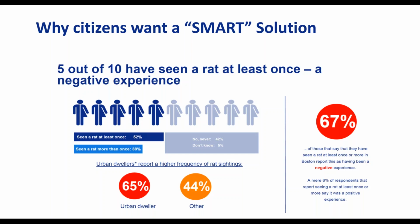The first thing is that 5 out of 10 people have seen a rat at least once, and 67% of those people say that this is a negative experience. When we're talking about a negative experience, say we're talking about a restaurant. You see a rat outside a restaurant, let alone inside a restaurant. That is enough to keep people from going to that restaurant. Two out of three people equate that as a negative experience.